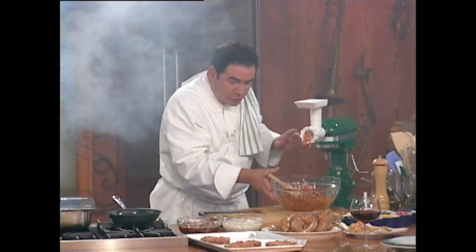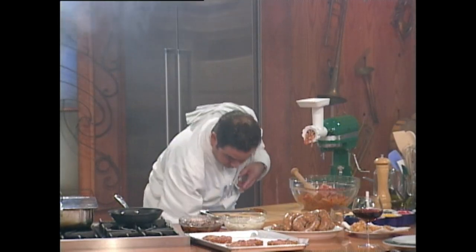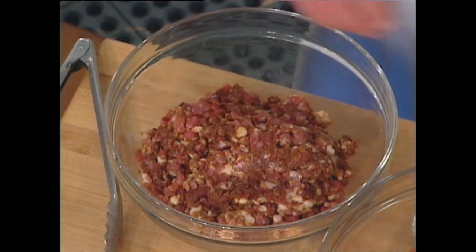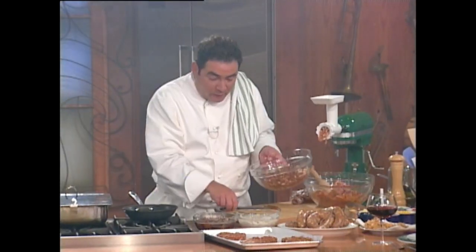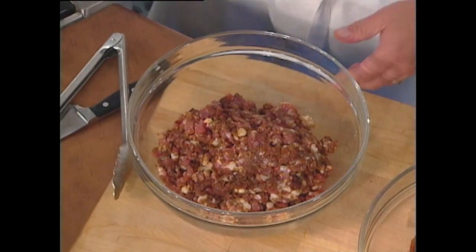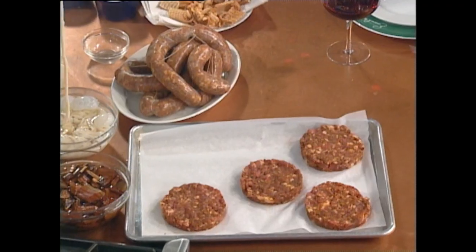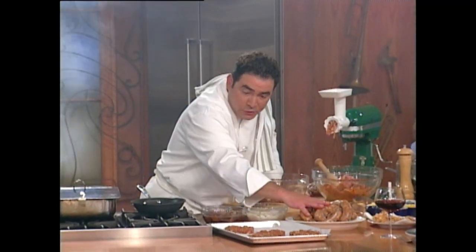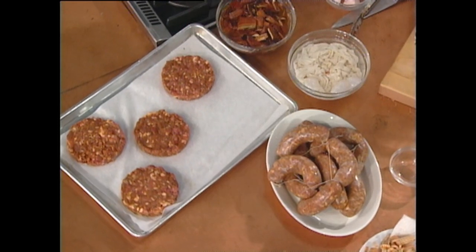Okay. So after you grind this thing, that's what I have here, and you can decide how ground. Some people like it a little finer. They'll run it through again. But now what you do is I either form patties, or with casings from the hog, you can make sausages like this here. So you can make link sausages or patties. The next step from there is it's got to be smoked a little bit.